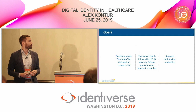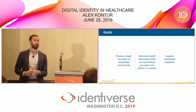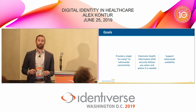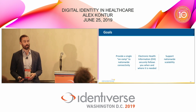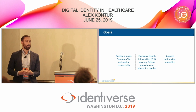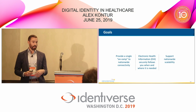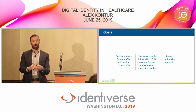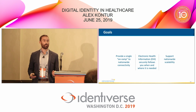So our goals here, and unfortunately my little graphics aren't showing up, are to provide a single on-ramp to nationwide interoperability so that I can join any network and get access to all the other networks, essentially. So that electronic health information follows the patient when and where it's needed, and also that patients can access their information, because that's super critical and probably the thing that's going to have the most impact on transforming the healthcare system and bending the cost curve. And then finally, to do this in a scalable national way so that we're not just covering a certain region or collection of states, but really supporting nationwide access.